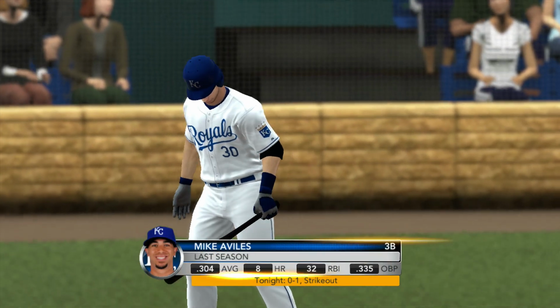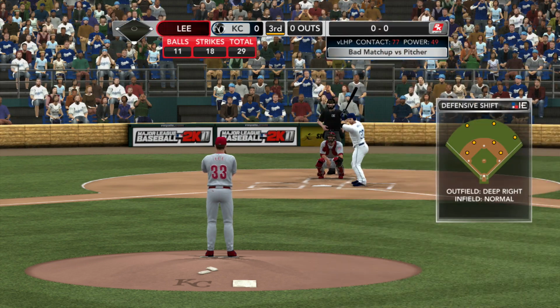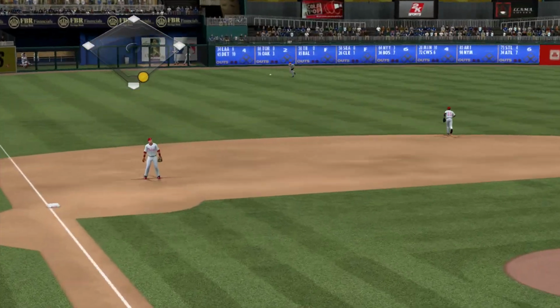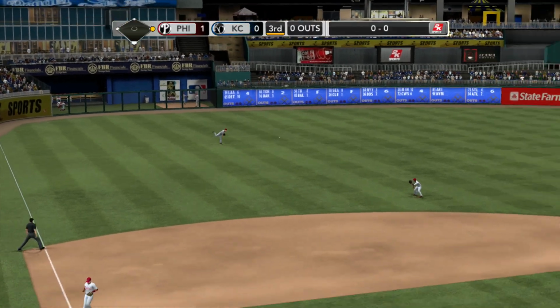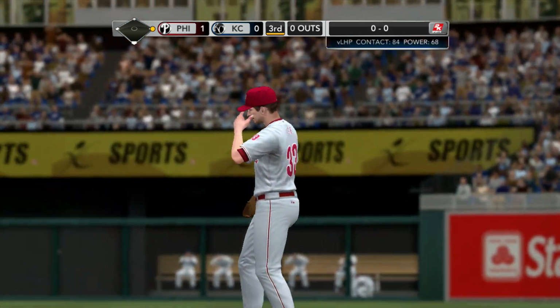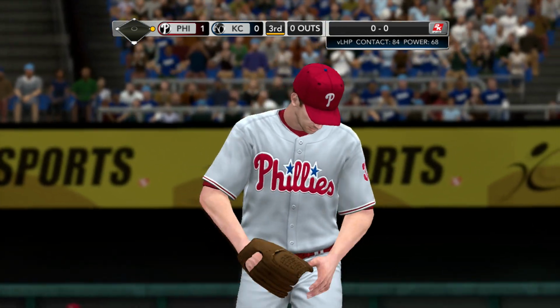Mike Aviles to lead it off. He was a strikeout victim last time through the lineup. First pitch on the way. There's a swing and a line drive. And that's through, a base hit. So that brings up Billy Butler. A nice piece of hitting right there. You get on base to start the inning with no outs. And you know, all it does is you want to just keep the line moving if you're the guys behind him.